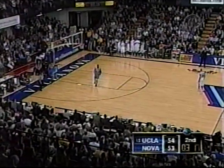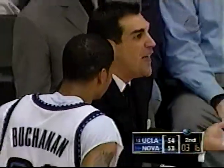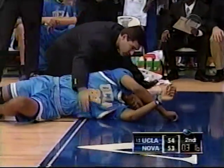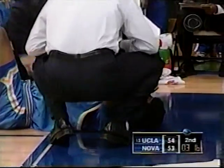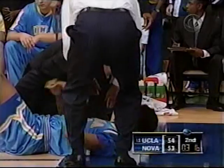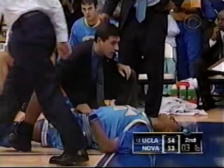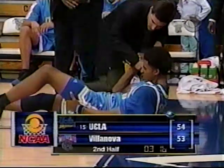How big was that? Huge. His first basket of the second half. Gary Buchanan after 14 in the first half, and time is called. A UCLA player down at the far end of the court. Looks like Bozeman, Cedric Bozeman. It is Bozeman. We'll check his condition when we return to Villanova, Pennsylvania.